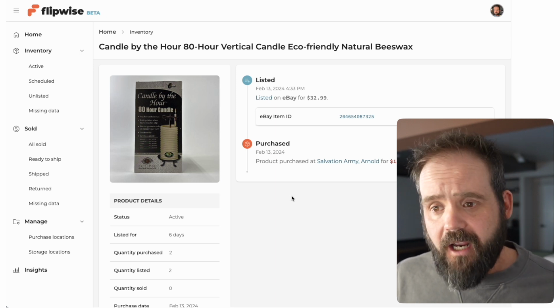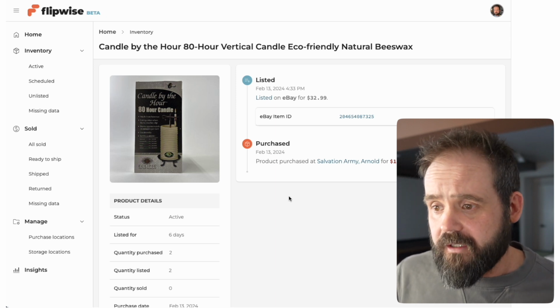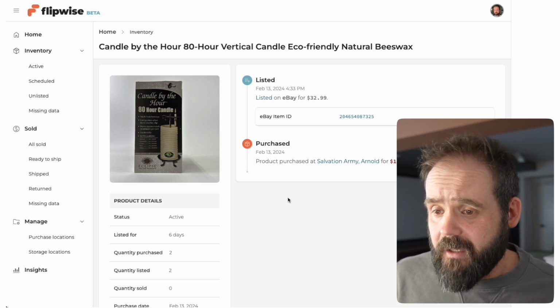But yeah, look out for candles. I think candles are just often overlooked, and they're a great thing to buy to resell, especially if they're a good brand.